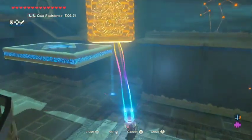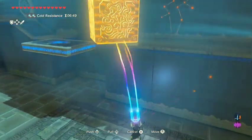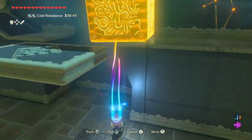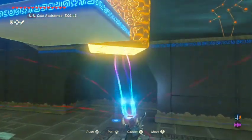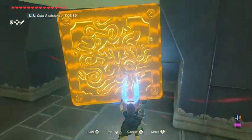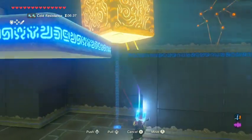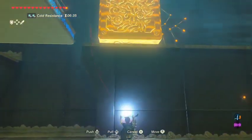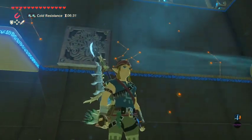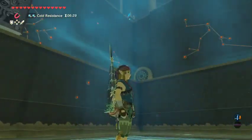Like this. Wait, it's not tall enough to just run over this, is it? Nah, it's too short. However, this. Glad that didn't drop on me. The ball should.